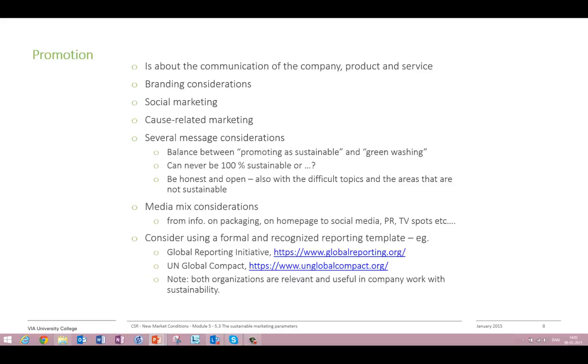Finally, it can be an idea to consider using a formal and recognized reporting template for all your different CSR initiatives. And there's two that are quite recognized and used globally. The one is Global Reporting Initiative, and it's simply to go to the homepage and see more about it. They have some very good reporting standards that you can follow and be inspired by. And then there's the UN Global Compact that also has reporting standards and topics you should address when you want to work with CSR. Both these organizations are relevant and useful in the company's work with sustainability. It's not just about communication.